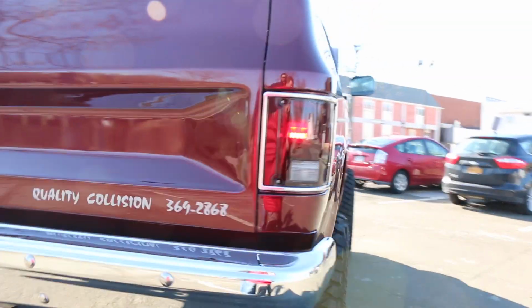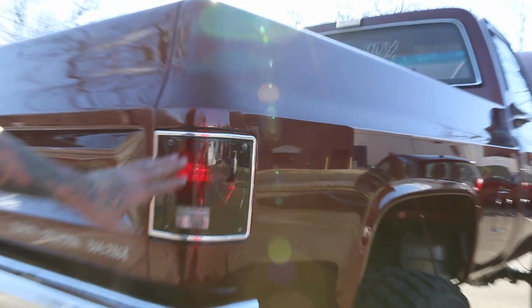Yeah, smoked all the lights out. All these are all brand new. These are all smoked out, tinted them. Oh, great. Kind of blended with the truck a little bit better in the color.